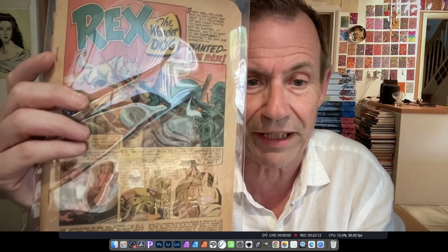You don't see many at the comic marts. Quite often I do look for something like Rex the Wonder Dog. There don't seem to be too many around, but this is, I think, a great little story. And on the back you've got Dog Data as well, information about dogs and other things. There's probably some other stories in there, but it's a rough, brittle-looking comic, so I'm not going to take that out.